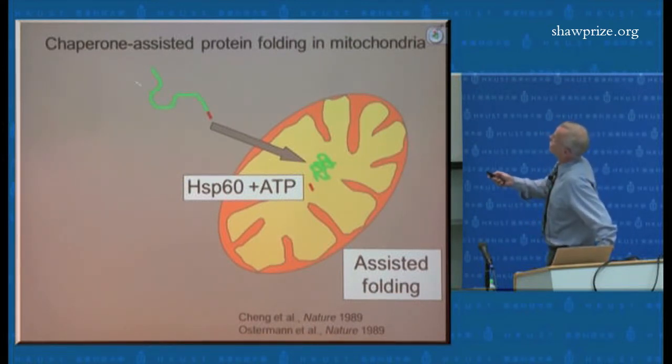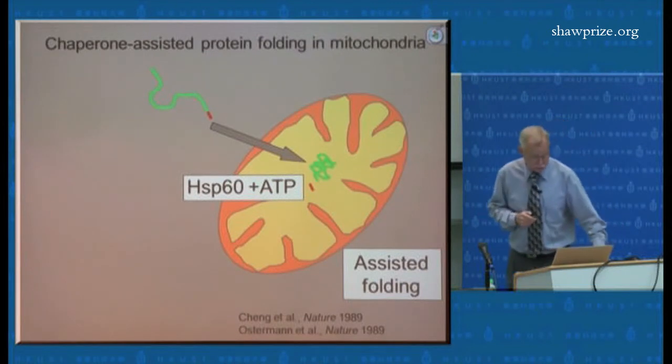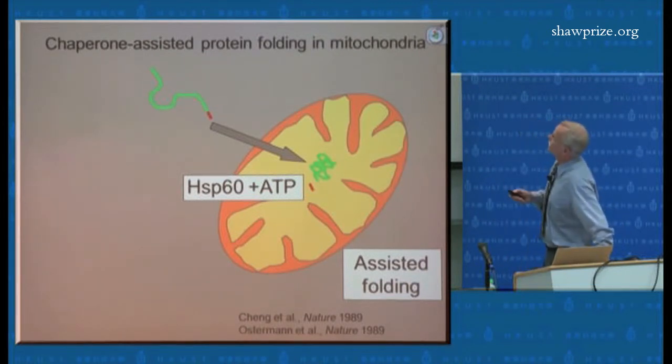We looked at the transport of a protein called dihydrofolate reductase. This is not a mitochondrial protein. It's a model protein that had been used previously for similar studies of translocation. And we attached a mitochondrial targeting signal, the address label that Art has already mentioned. So this is sufficient to target the protein into the mitochondria.